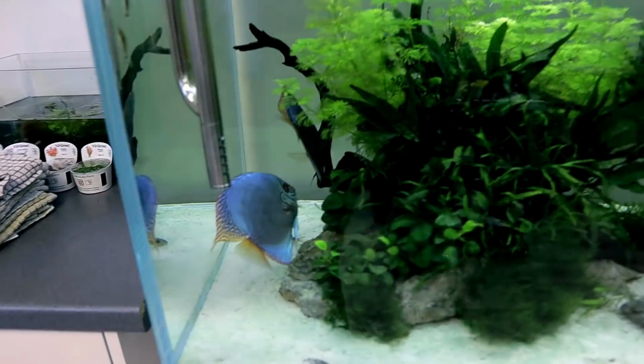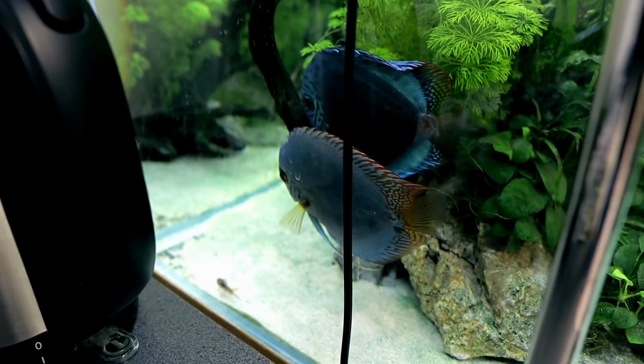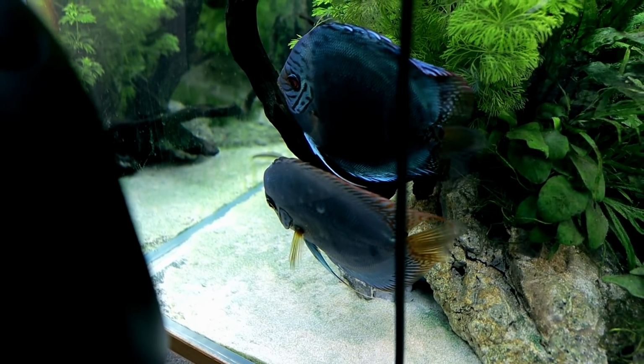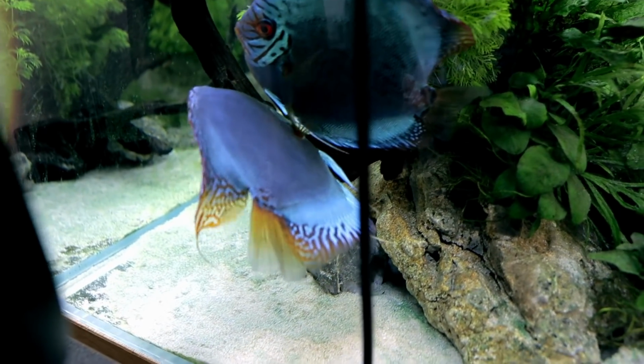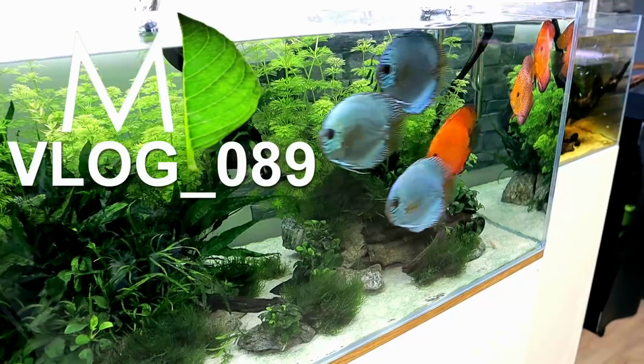Guess what? Can I come round? I don't want to disturb them. We've got a pair, guys. These two are a pair, and just on that piece of wood, the female there, which is the top one, is laying eggs. Oh, come on, can you see? Hang on, let me get my other zoom lens.